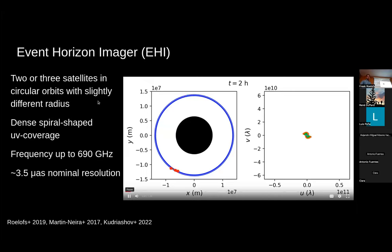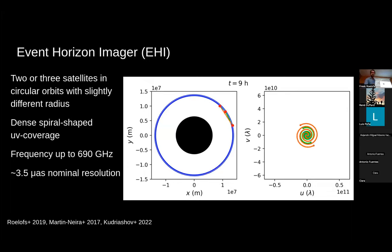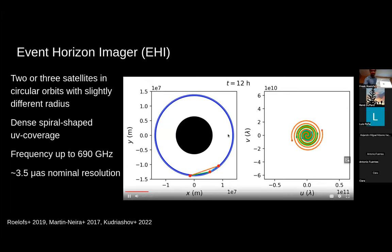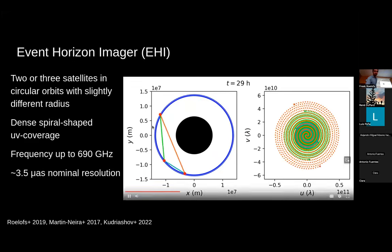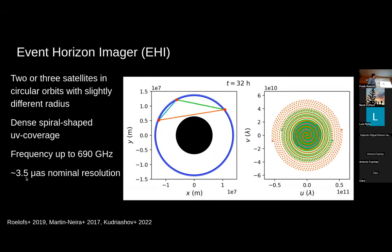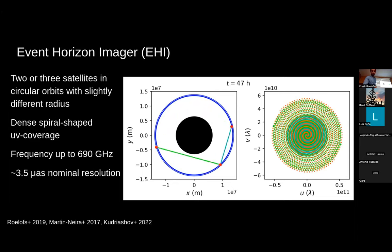One is this Event Horizon Imager, which is just two or three satellites in circular orbits at slightly different radii. You can see here as they orbit the Earth, they slightly drift apart. As a result, in the UV plane, you get this dense spiral structure. So we measure basically all the Fourier components of the image down to a resolution of 3.5 micro arc seconds. To give you a comparison, the current EHT resolution is about 23 micro arc seconds. So that's really a huge resolution boost.